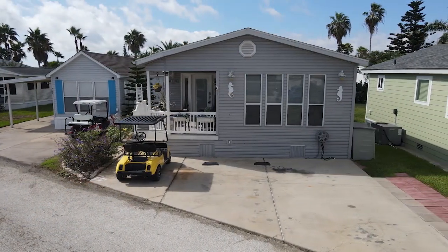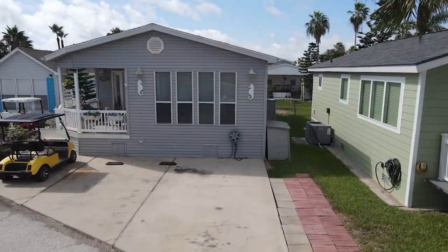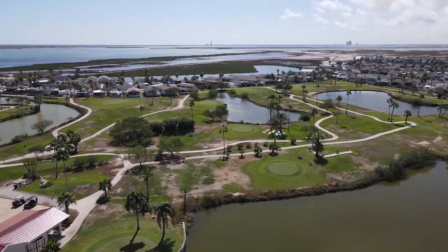If you've been looking for your very own tropical getaway in a gated community with tons of amenities, 109 Abalone Circle in Long Island Village in Port Isabel, Texas, is the one you've been waiting for.